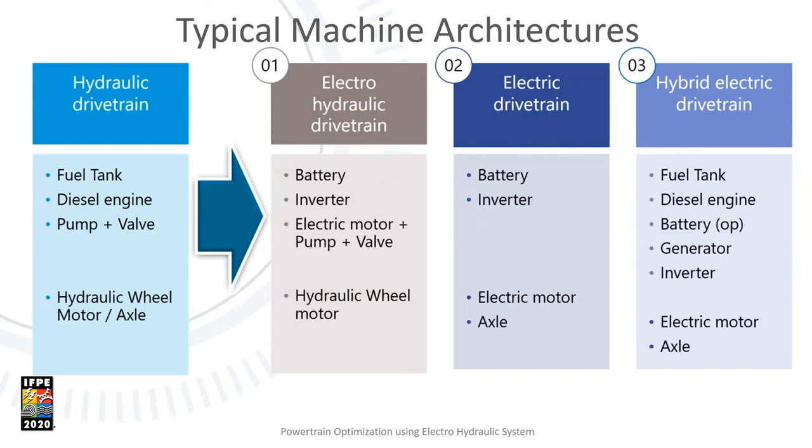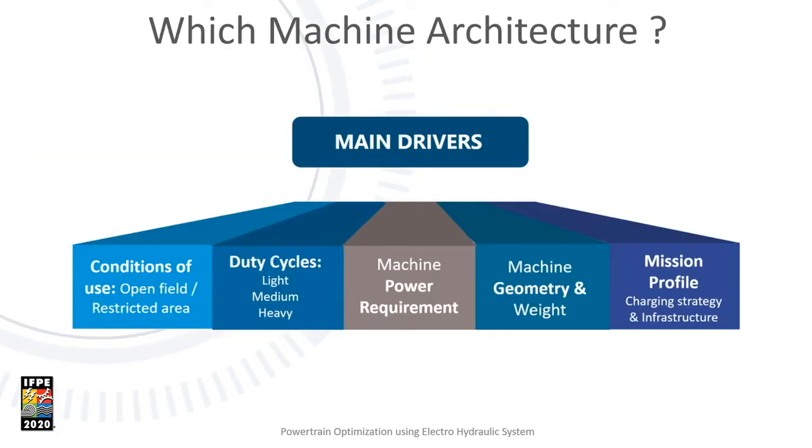There's also combinations such as a hybrid electric drivetrain with a fuel tank and diesel engine. However, that would be driving a generator, and that would be driving the electric motors on the ground. Today in this presentation, we will only be focusing on the first architecture, the electrohydraulic architecture with the battery, inverter, and hydraulic wheel motors.